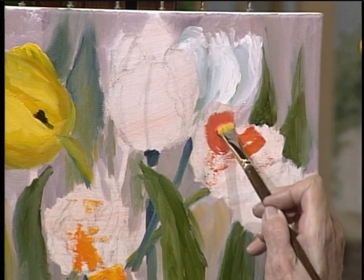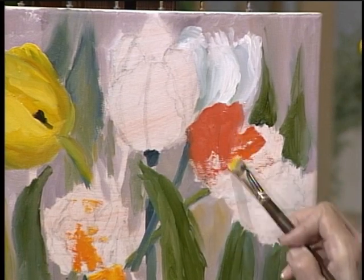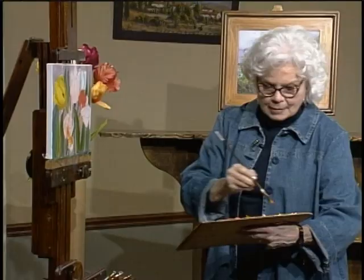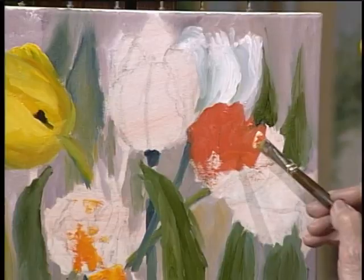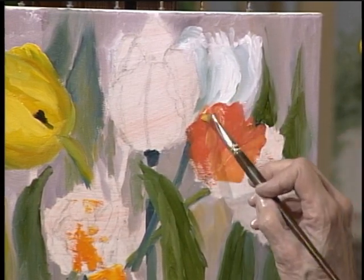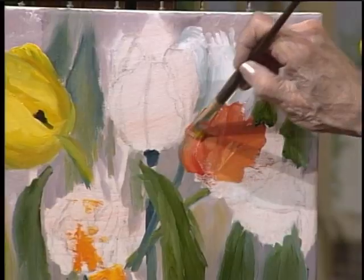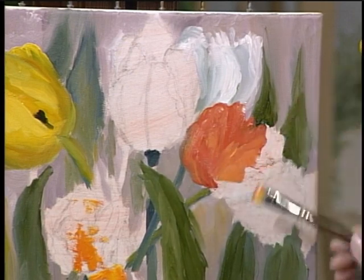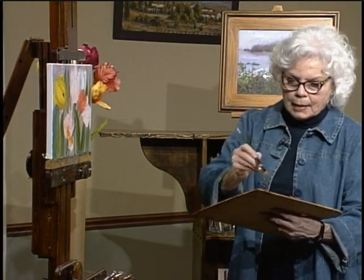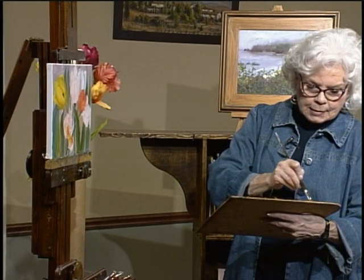Okay, we have this one big petal right in here, and it's very ruffly. And it's coming right around there. It goes up here, and it gets lighter as it comes over here. And it's a little darker as it's right under here. Okay. And this flower is kind of collapsing. Doesn't seem to matter what I do with it. It just didn't want to stay up straight.